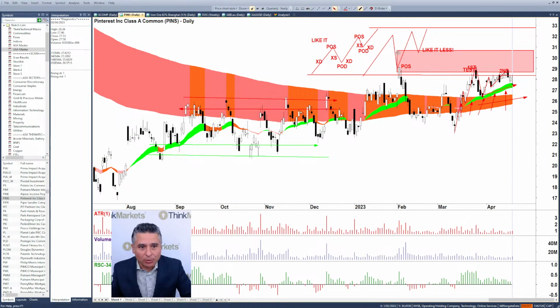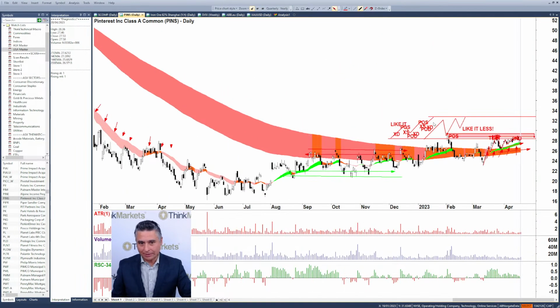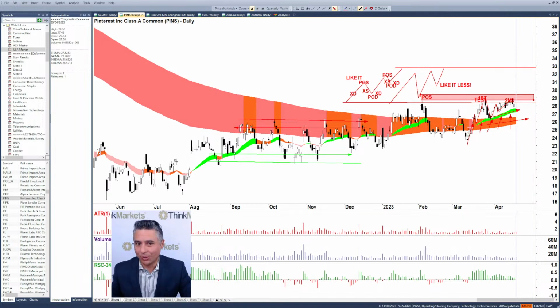Each time we hit that point of supply, we take a little bit of supply away. There's a little bit gone, a little bit gone, a little bit gone, until we've got rid of it. And then without that supply in the market, we're able to move higher to the next level and the next level and the next level. Where's the next level? I don't know. It's miles away. I'm going to move on from Pinterest because I'm not excited about this one.